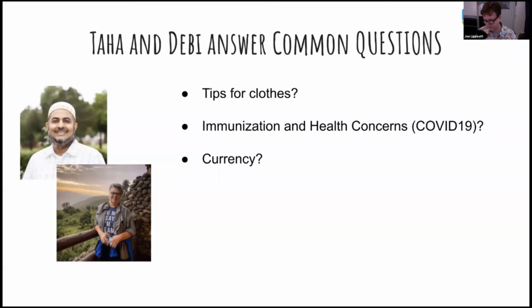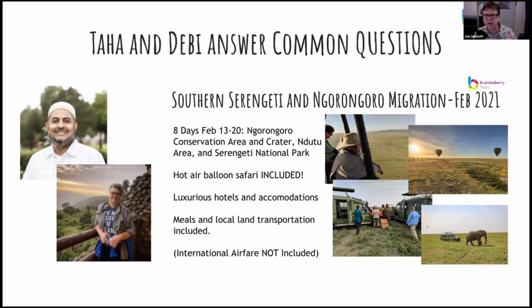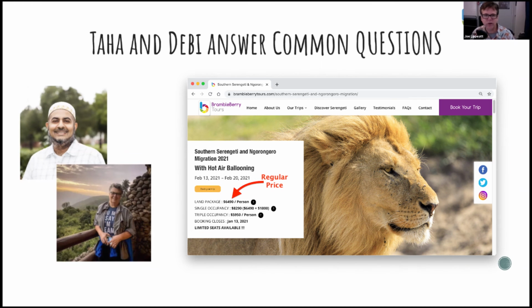All right, our next one is electricity, power chargers, restrictions on batteries and devices. I put the restrictions in there mostly for the airline, because I have been questioned about some of my battery chargers. Those black boxes look like a hard drive, and they're a really big battery pack, but when you X-ray them, they look like a bunch of bullets. I've been pulled over to the side and asked, okay, what is this? Explain this to me. Then I have to push a button, plug in a USB cord, plug it into my phone, and show them these are batteries inside, not bullets. So are there any electricity, power chargers, restrictions, or other things we need to worry about?